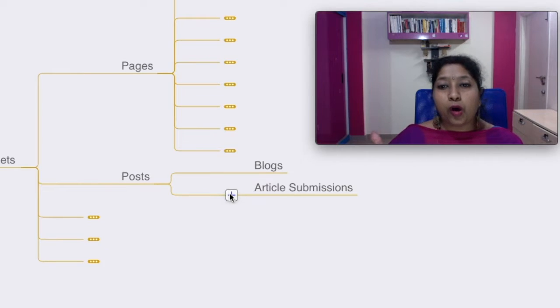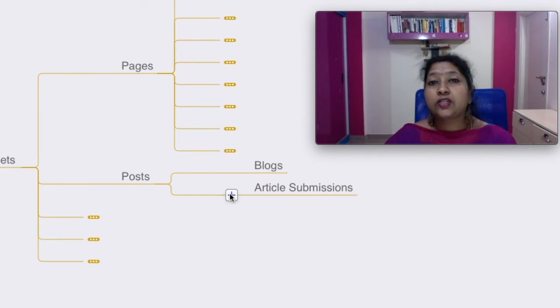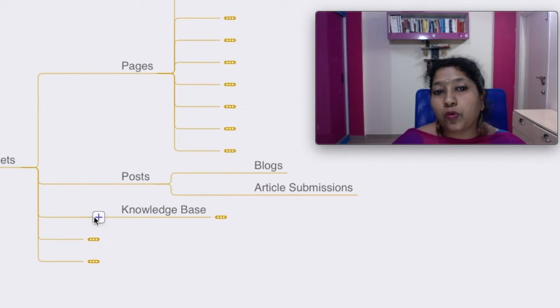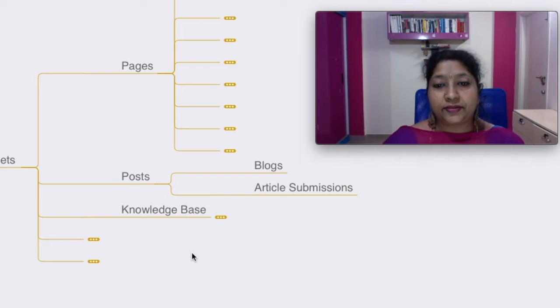Either it can be blogs or you can have some articles that you can submit on various platforms that are available online today. These blogs and these article submissions will add value to you in terms of adding trust and visibility. Even the blogs also add trust and visibility for you. So these are the important aspects we are knowing about in your website.